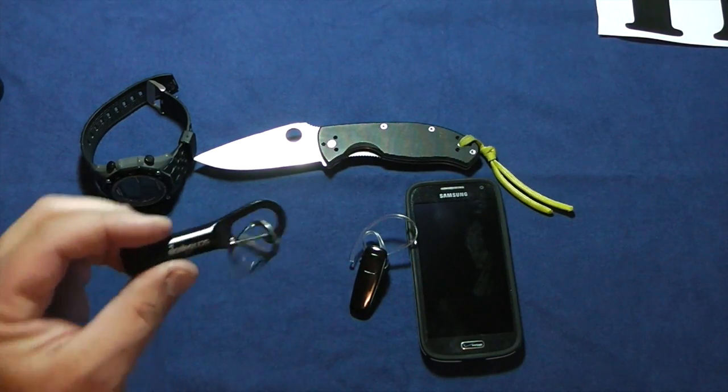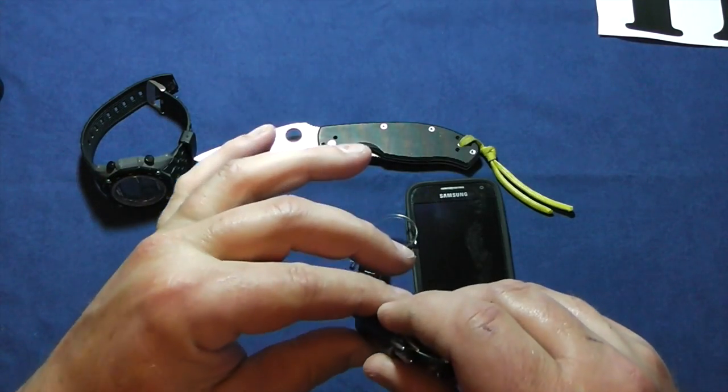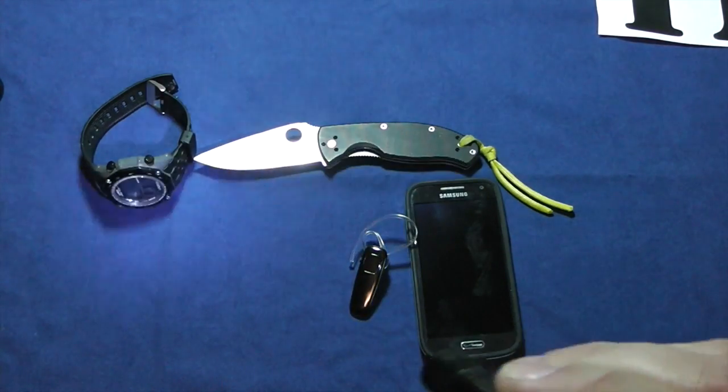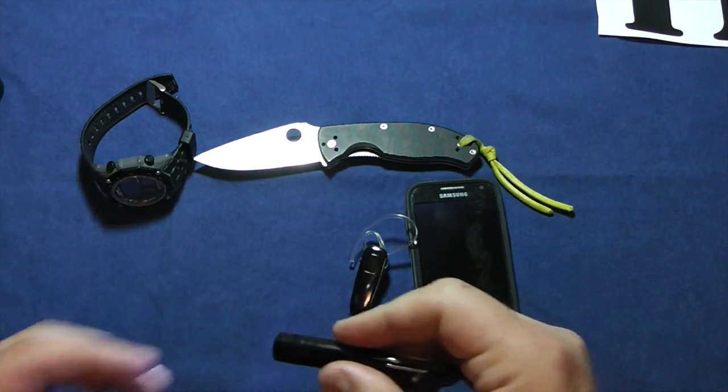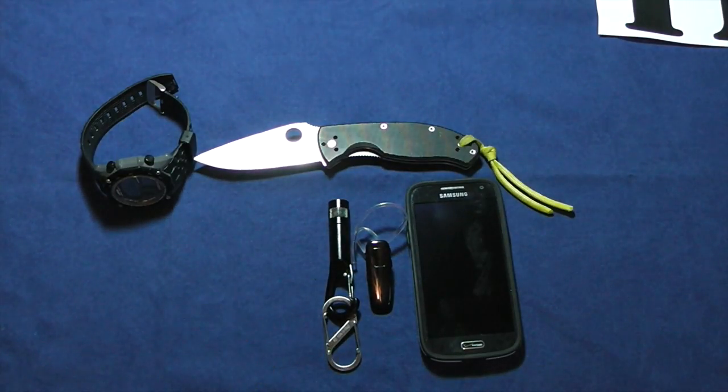And attached to it is this little screw pop light. It does what I need it to. I actually bought this with a set of things. I got rid of that, went to the small little S-clip. It seems to work really, really well.